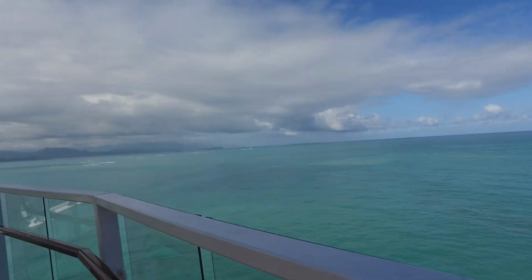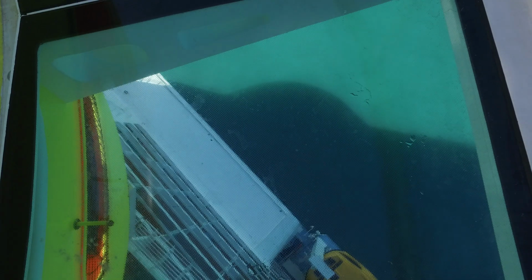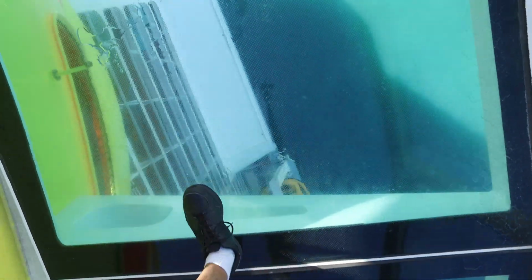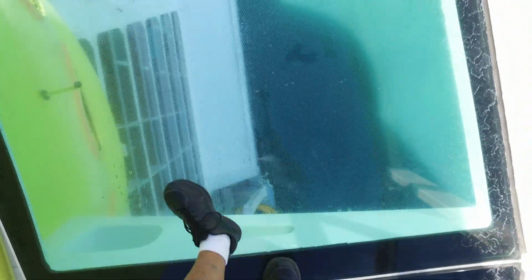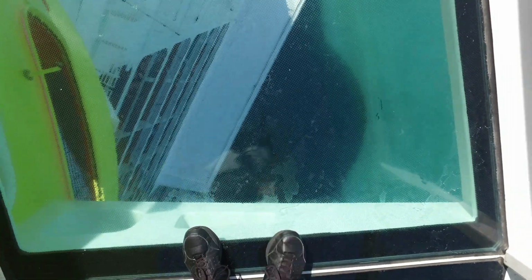But check this out. Oh yeah. Look at this. We are actually over the side of the ship, over the ocean. That is pretty wild, and it's not for the faint of heart.